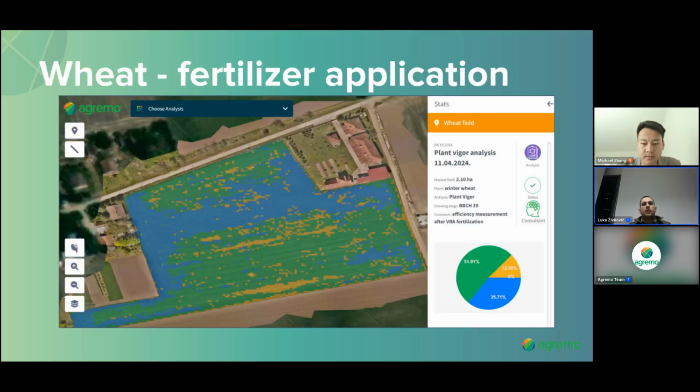Another case that I will show you is the one that we spoke about on our webinars in 2024, but I would like to repeat it because the case is the fertilizer application in the cereals. In this case, it was wheat.